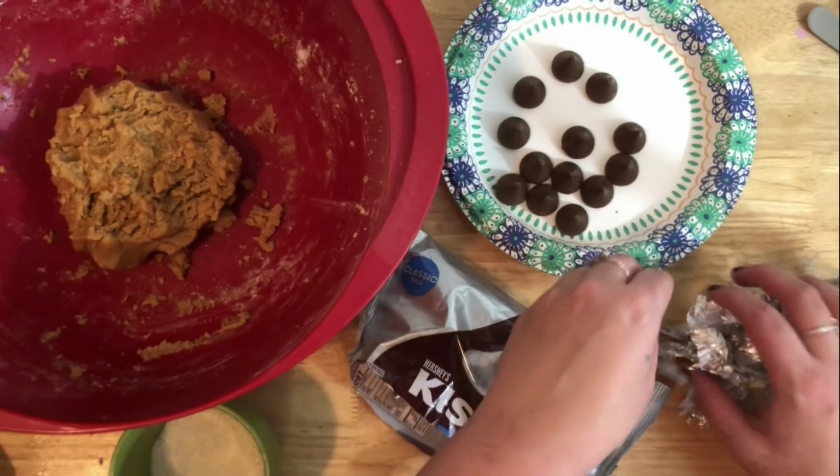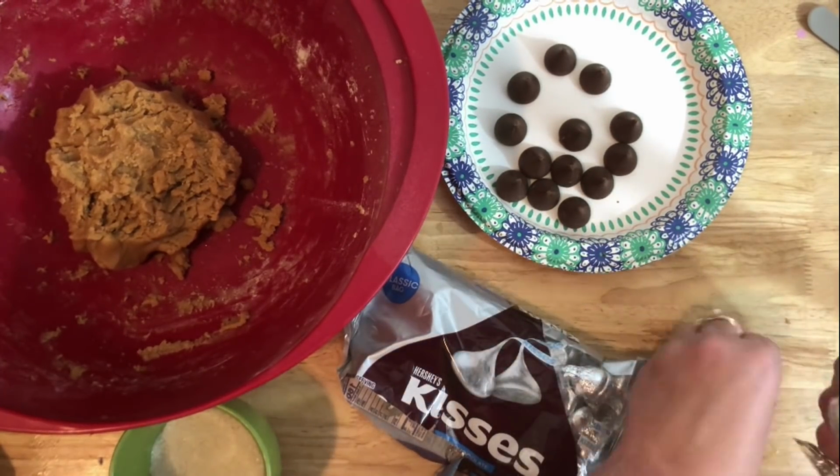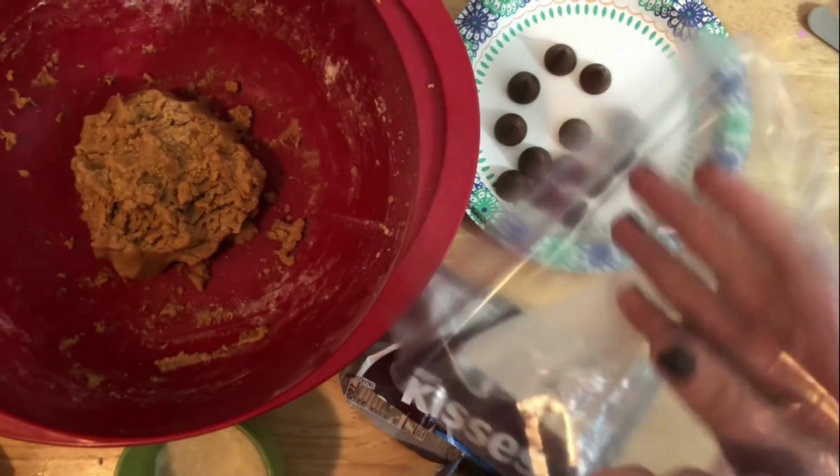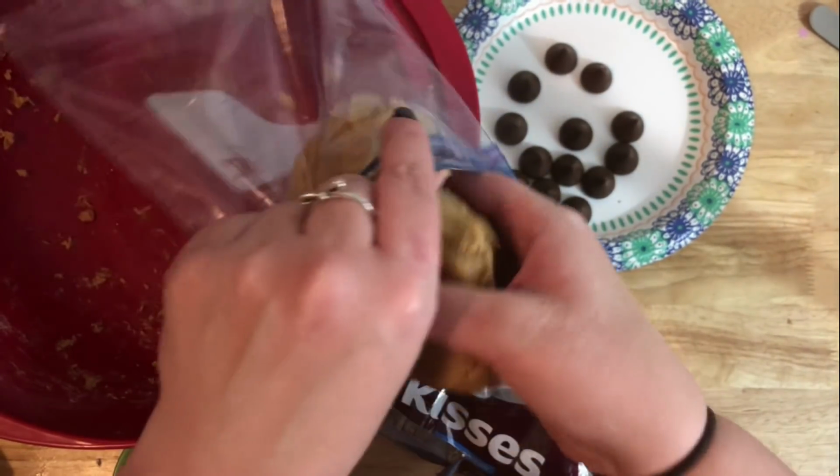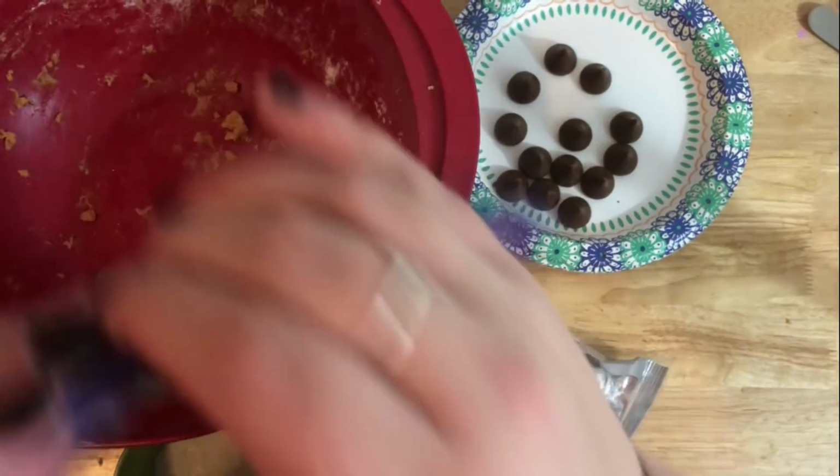Okay, there are 13 Hershey Kisses ready to go for the cookies that are in the oven. So now let's get this guy in a Ziploc bag, because I only have one drying bowl, so I have to clean this bowl if I'm gonna use it again.